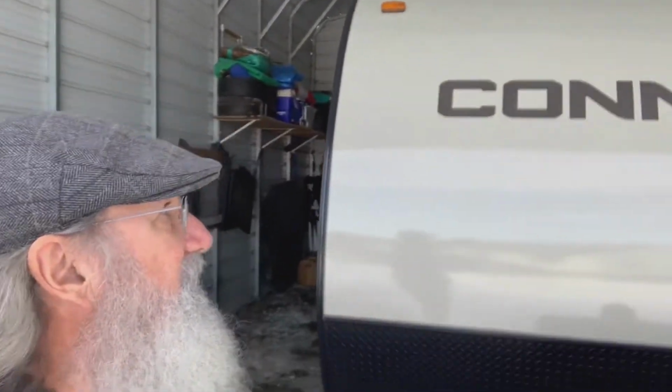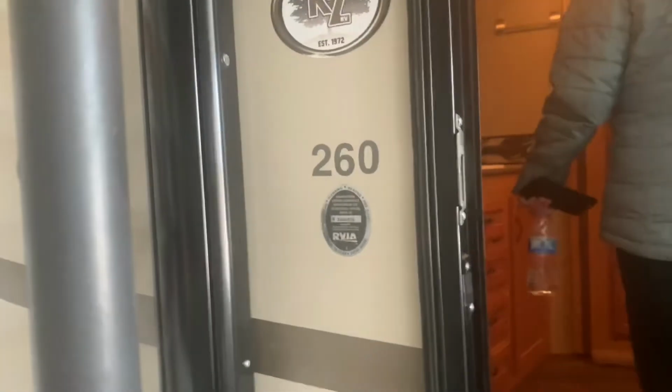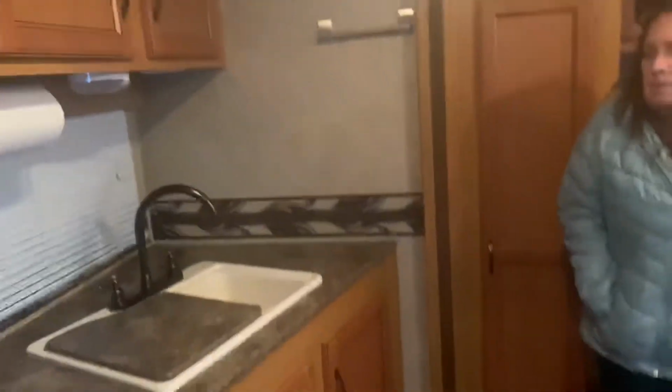All right, we're here at the KZ Spree Connect. Let's go in and check this thing out. Yeah, Carol, it is the 260. This is pretty much set up like the Cirrus. It's a little different, but not much. At this model number, it comes in two different types of scenarios for the inside. Rear kitchen, and it's all like this, except the refrigerator is over here.